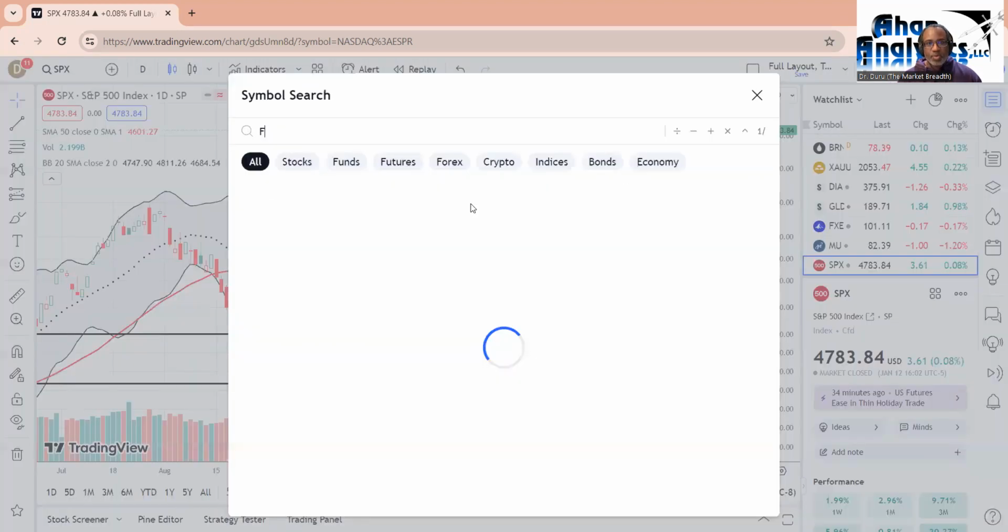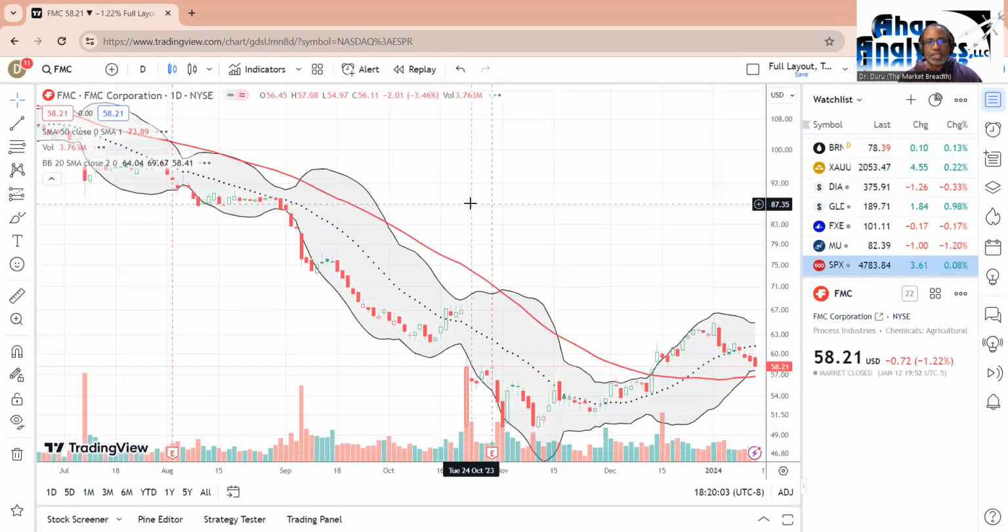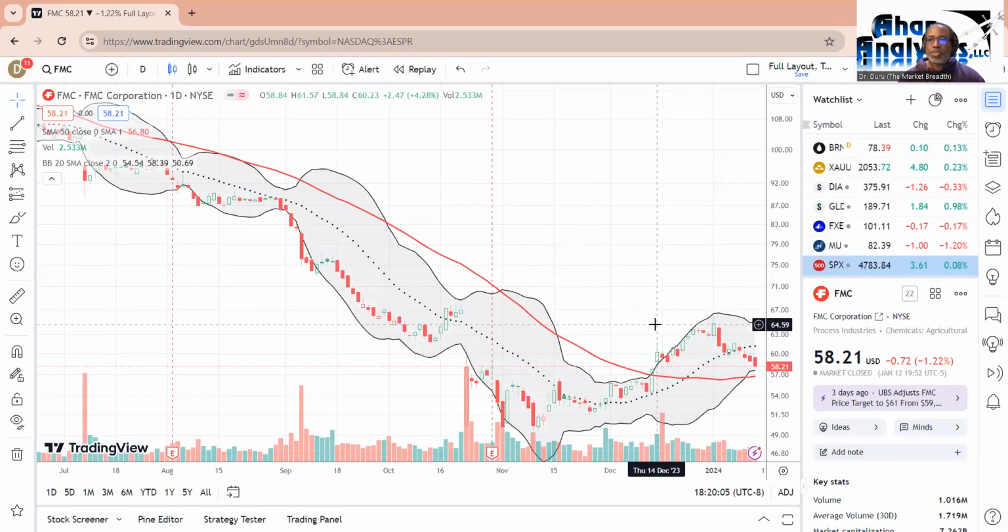So let's take a look at another one, which is FMC Corporation. This one's not doing so well. It's hanging on by a thread. Here again is the mid-December 50-day moving average breakout. It rallied toward the end of the year. It even went counter to the market for the first day when it broke out to another high, but has been selling off ever since.